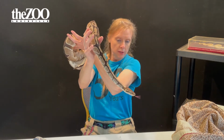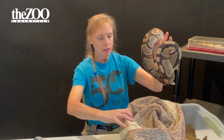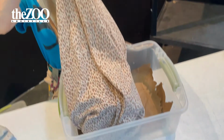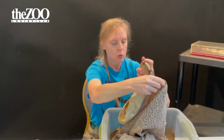So thank you, Otis, for helping us to learn something about snakes. We'll put Otis back in the pillowcase, in the container, and then back into his home in just a few minutes. Hi, Otis. Otis kind of likes to stay out to explore.